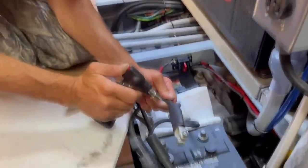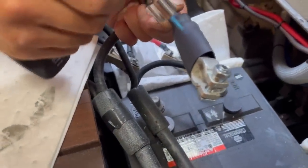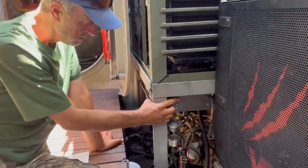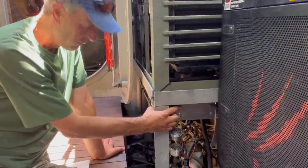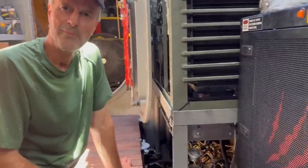Our starter was giving us little problems again today, so we've taken the opportunity to put some new terminals on the cables. Maybe that's the problem. Could have been the problem all along, but we're getting another starter just in case. Well, it's not going, but listen. I tell it, it's not going to start, and it starts. Six times before, it didn't do that.